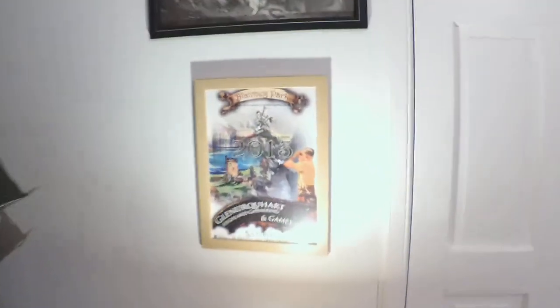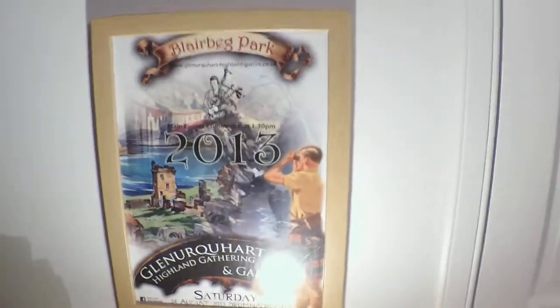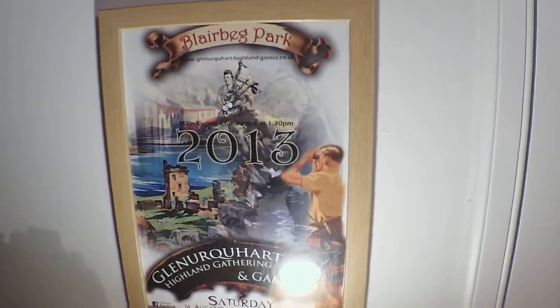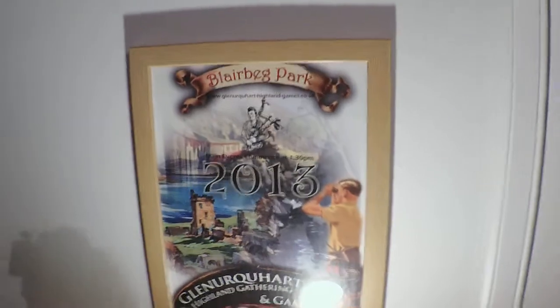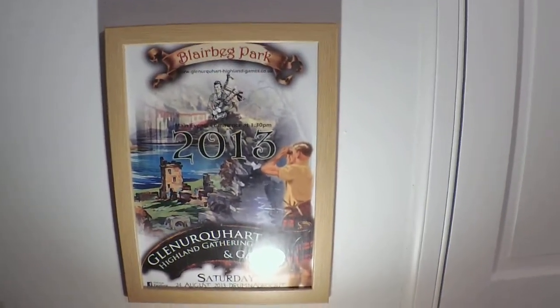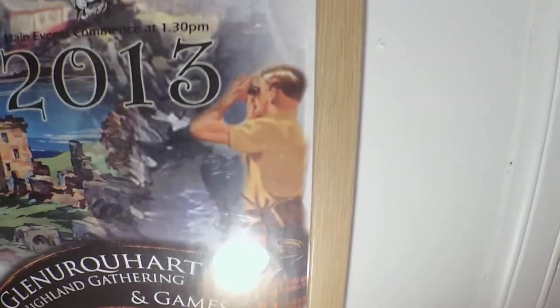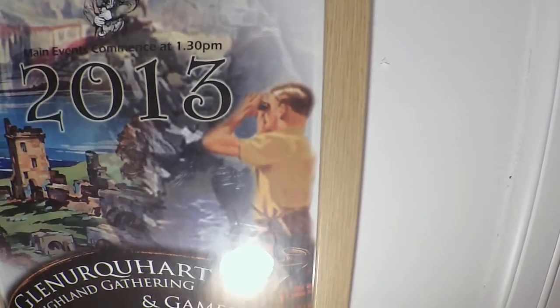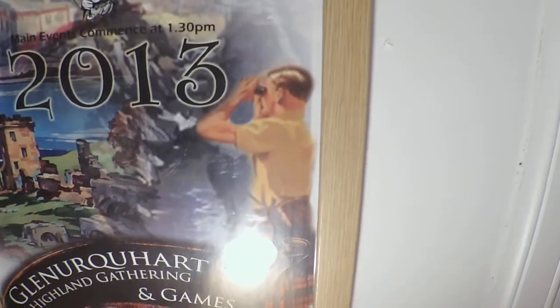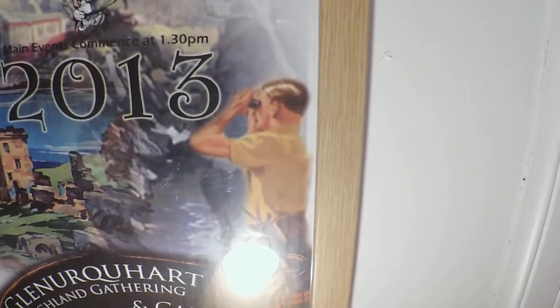Decorations on the wall, there's a nice wee Glenurquhart Highland Games 2013 picture, and I won the games that year, best overall piper. It's also slightly against copyright for some reason. We got asked to take these pictures down when there were posters round about the place, because this guy allegedly resembles the Scots Porridge Oats chappie.